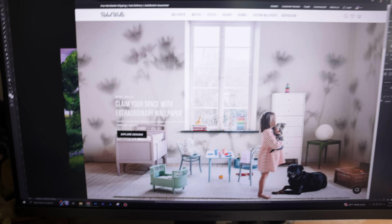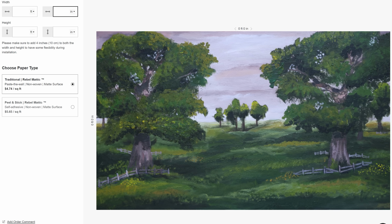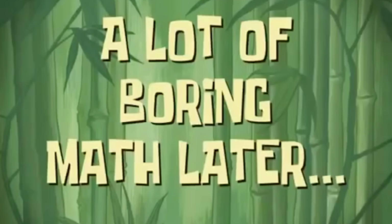Going to Rebel Walls, go to custom wallpaper. It says they always review it and send you a mock-up before going ahead with it. So, okay, wall dimensions. I know that. Uh-oh, math. Time for girl math. Okay, hold please. A lot of boring math later. All right, I did some calculating and we're good now. I'm filling out my information and then it's off. I'll update you later.